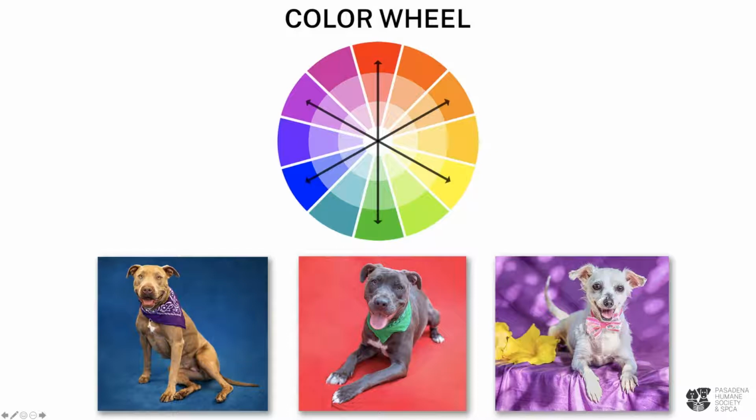So on the left, we have this beautiful orangish reddish girl. So I decided to go with a blue background and a purple bandana, just because both of those are in the complementary range for her. And that really makes her pop out. Here we have a gray dog, which you can do anything with. I could have gone for an orange to just make her eyes pop. That's a common thing to do, again, with people too.